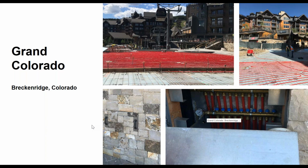So I just thought it was a neat example of how innovative our contractors can be out there in the field to maintain the concerns of the aesthetic that the architect has and still provide the access that they need for their equipment. Yeah, I like that a lot. I think that's just kind of a nice finishing touch to a big system like that.